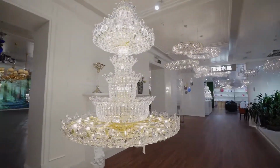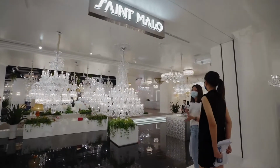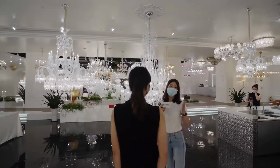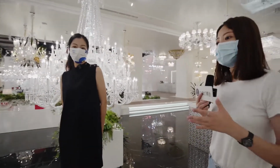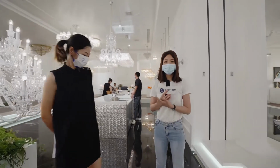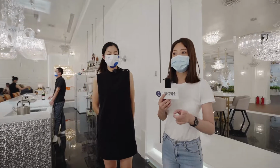Okay. So, I think we have had a really good tour of the Shengmalu crystal light. They specialize in crystal light producing and creation. Mostly, their products are going to Italy, the European market, the Middle East, and the Dubai market. So remember, this is Shengmalu.